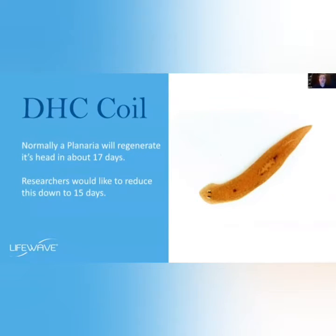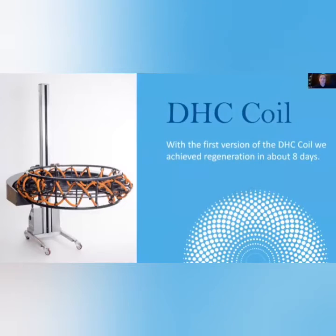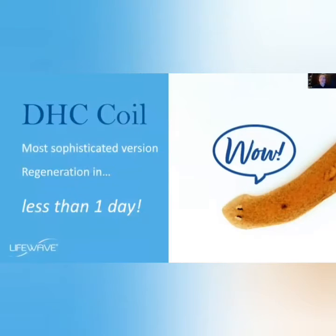Now, at our labs in San Diego, we use a standard stem cell model. This is a planaria, and planaria have remarkable regenerative capabilities as a result of the sheer number of stem cells that are located in their bodies. And when you cut off the head of a planaria, it will regenerate in 17 days. The stem cell community is trying to figure out how could we get that down to 15 days? If we could do it maybe in a planaria, maybe we could do it in human beings. Well, this technology that I just showed you, we were able to get the regeneration down to 8 days and then eventually under 1 day. So imagine that, being able to regenerate the head of a worm in less than 1 day.